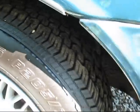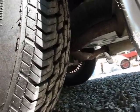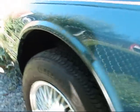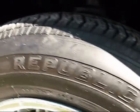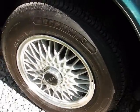I don't know if I can get a picture. Let's see. It's kind of hard to see, but the tires are almost brand new. They're all the same, all four tires. Wheels are shiny. We'll look at the inside next.